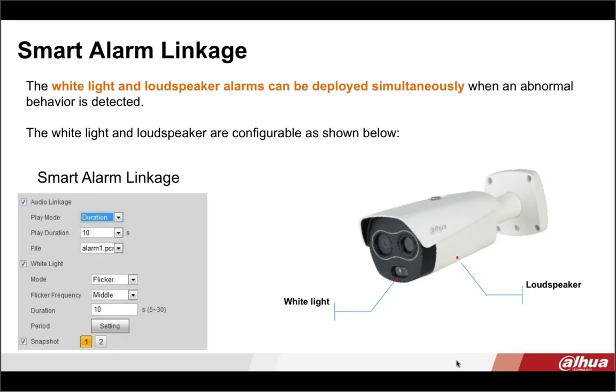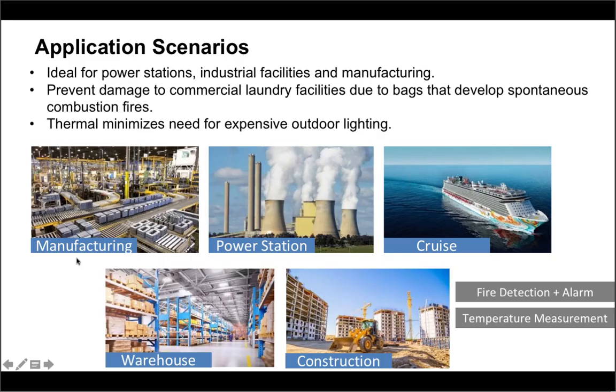Okay, so as I mentioned, this camera has a smart alarm linkage. So the white light and the loudspeaker are going to be able to be deployed simultaneously when an abnormal behavior is detected. The white light and the speaker are able to be configured, and you would do that right here. You would go down to the audio linkage, determine how long you want it to play for, the mode, whatever you want it to be saying. And then you also want the white light to come on too. Maybe you want it to flicker, and what your frequency is going to be, and then how long you want it to flicker for. So that would all be set right in this area. So pretty easy setup there.